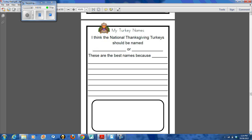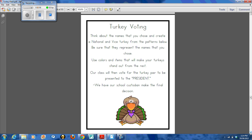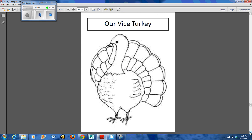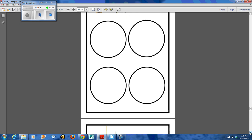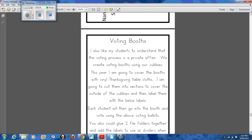This is the response sheet that my groups fill out. This goes through the turkey voting that we do in class, and it's really simple. This is the national turkey and the vice turkey, so they go through and decorate those. I have them make campaign buttons, so they go through and illustrate about their 2 turkeys, and then I laminate them, and I just use safety pins to pin them on.